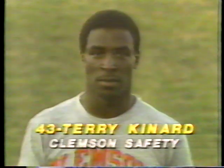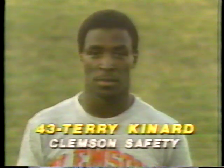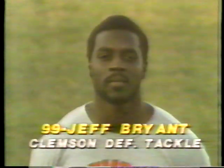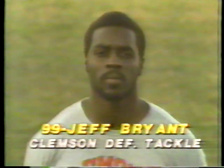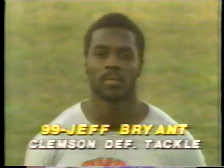Terry Kennard, the free safety, from this free safety position has made 27 solo tackles. Now that's making a lot of tackles. Jeff Ryan, number 99, another emotional leader. He gets to the football. He's very quick for a big man. That's a look at the Clemson Tigers and some of the key people to look for as far as they are concerned.